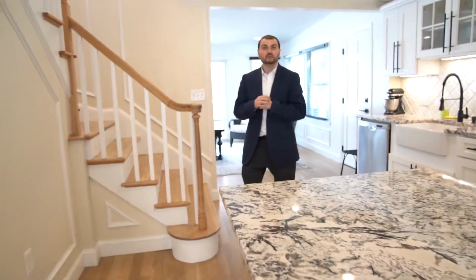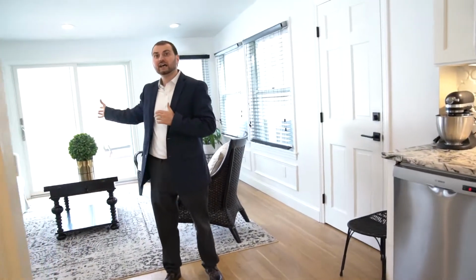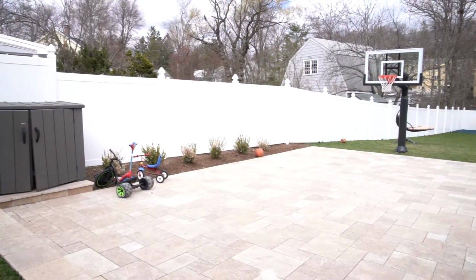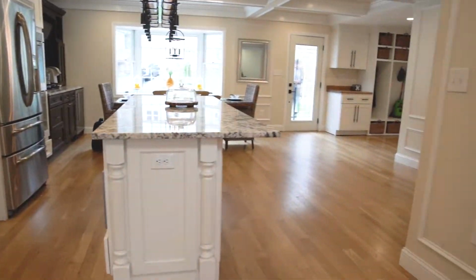As you come right behind me, what you're going to see is this great living room space, which leads outside to a wraparound deck and a lovely backyard typically you don't get in this area. And I mean, the kitchen is just gorgeous right behind you. Next, we're going to go upstairs.